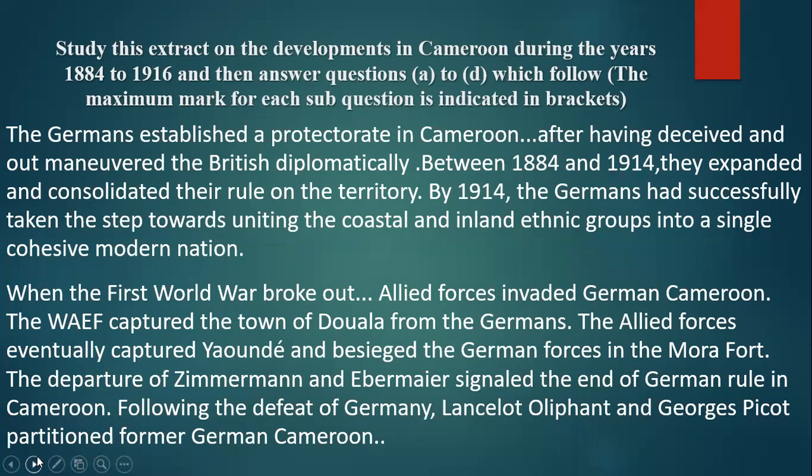The Germans established a protectorate in Cameroon after having deceived and maneuvered the British diplomatically. Between 1884 and 1914, they expanded and consolidated their rule on the territory. By 1914, the Germans had successfully taken the step towards uniting the coastal and inland ethnic groups into a single cohesive modern nation. When the First World War broke out, Allied forces invaded German Cameroon.